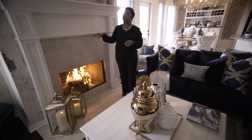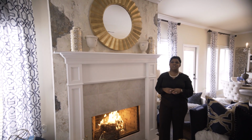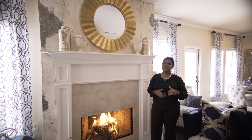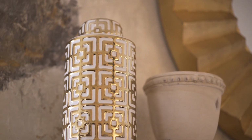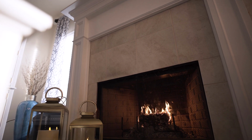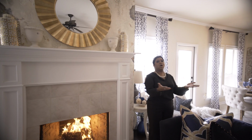Then over here, as you go into my fireplace, one of the things I did to create that continuous flow from my foyer area is we had Kelly do the same faux plaster process to the mantle as well. That gives the area a very consistent flow instead of everything feeling so segregated, since this is an area that opens up.